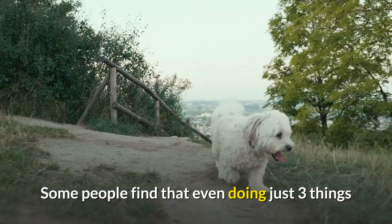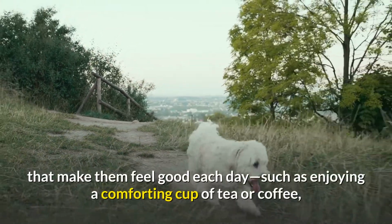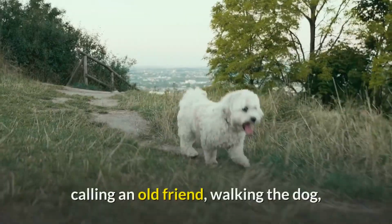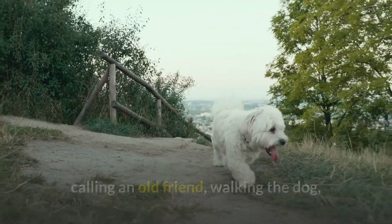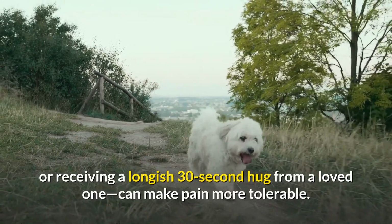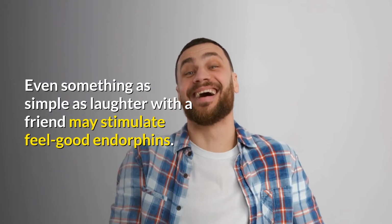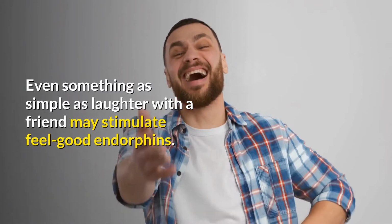Some people find that even doing just 3 things that make them feel good each day, such as enjoying a comforting cup of tea or coffee, calling an old friend, walking the dog, or receiving a 30-second hug from a loved one, can make pain more tolerable. Even something as simple as laughter with a friend may stimulate feel-good endorphins.